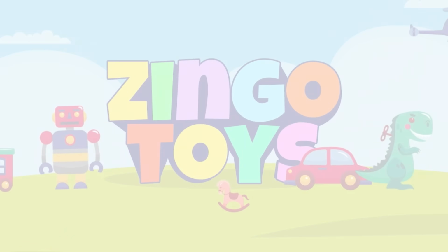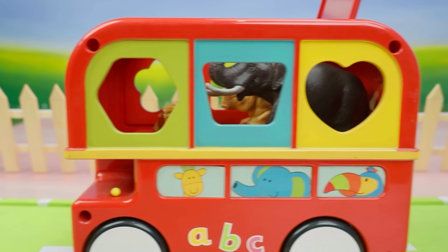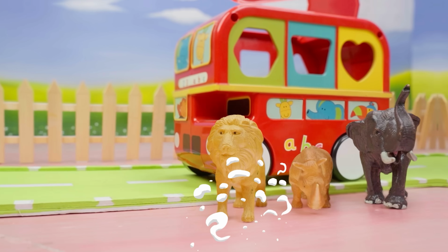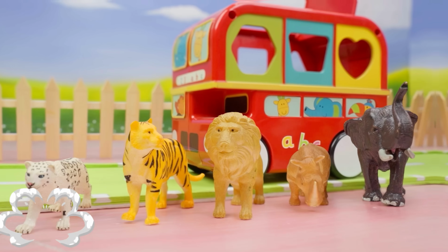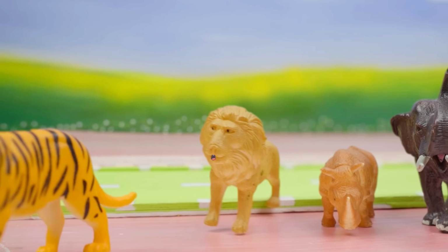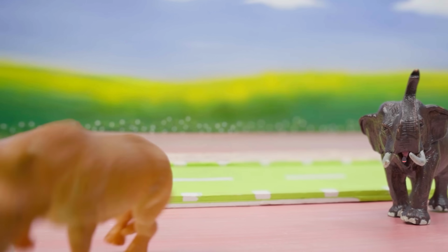Toys! Wow, animals are going somewhere. Elephant, rhino, lion, tiger, cheetah. Let's go, guys! Let's have some fun! Yoo-hoo! I'm coming! Hey, don't leave me here!